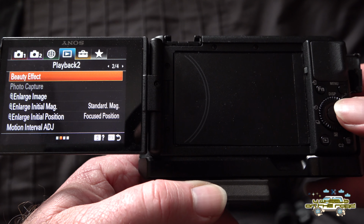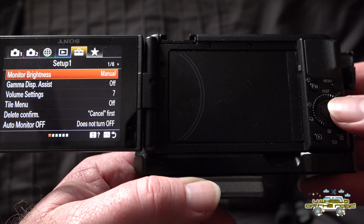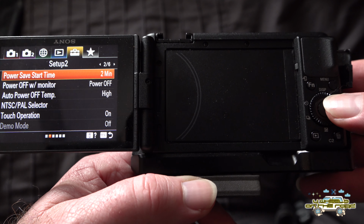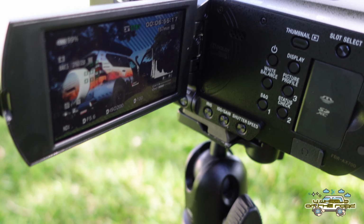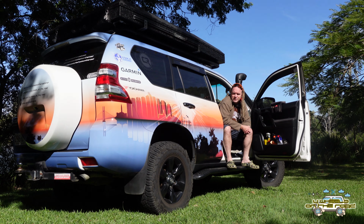If you're not familiar with the two cameras, the Sony ZV-1 is a photography camera essentially, but it's a little bit more video based. So it's basically a vlogging camera, I guess, if you wanted to call it that. And the camera that I'm switching over to is a camcorder, which is a AX700. All right, well, that's enough from me. Let's get into it and take a look at it.